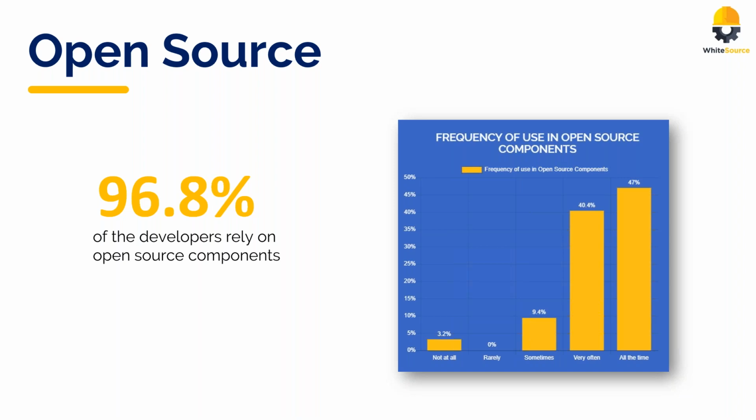So regarding open source, we have more than 96% of the developers that actually rely on open source components. So this is according to a survey that we had in WhiteSource last year. So you can see that a very small percentage of the developers don't use open source at all, maybe in traditional companies like banks and other companies, but most of them actually use open source all the time. So even in big companies today, we rely on open source very extensively.